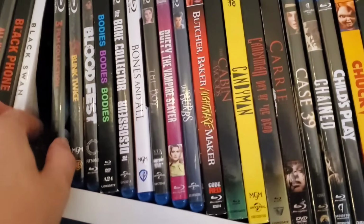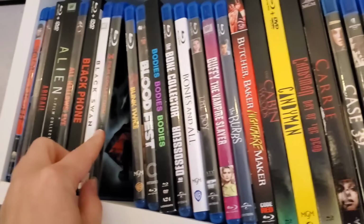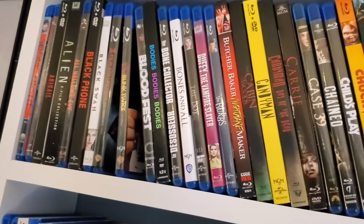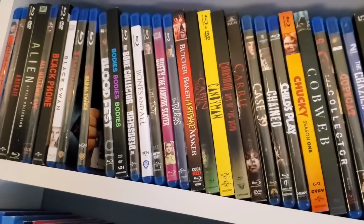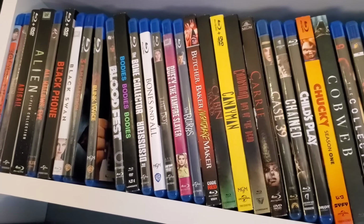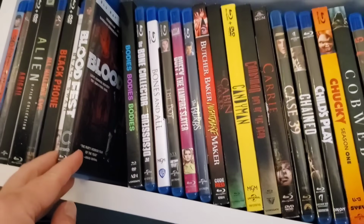This one is the Blade 3-film collection. So that's definitely going to stay. Blink Twice is going to stay. That's another example of like psychological horror. The events in the movie are definitely horrific. If I consider the events in the film to be horrific, then it's going to stay in my collection. All right, Bloodfest is going to stay because I need to rewatch this movie.